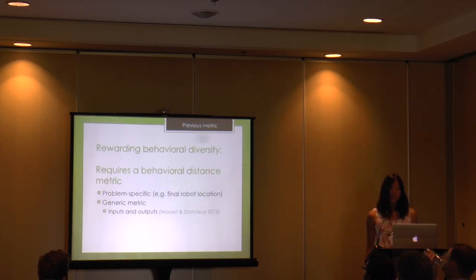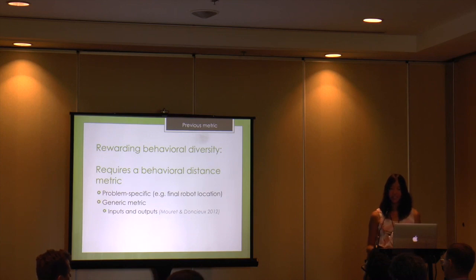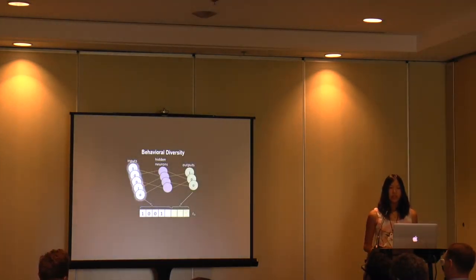But to encourage behavioral diversity, you need a behavioral distance metric. And this can be something really specific, such as the robot's final location, or how many corridors it travels through, how many times it bumps into a wall, how many times it uses a certain leg or something in robot locomotion. But it can also be something very general. Murray and Dongsu in 2012 introduced a measure that relies on the inputs and outputs of a neural network. In this metric, the inputs and outputs of the neural network are stored in a vector over time steps, and these are concatenated, and Hamming distance is used to compare individuals to see how different they are.